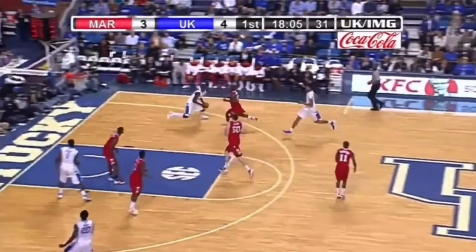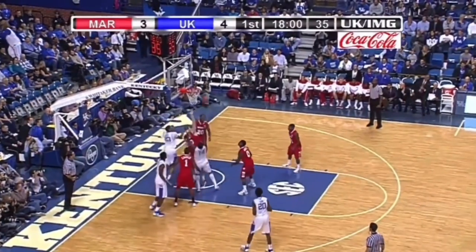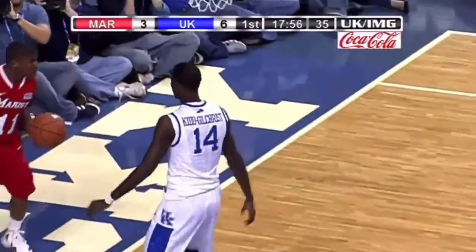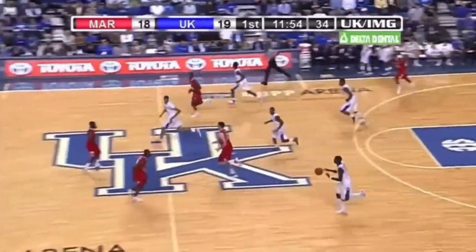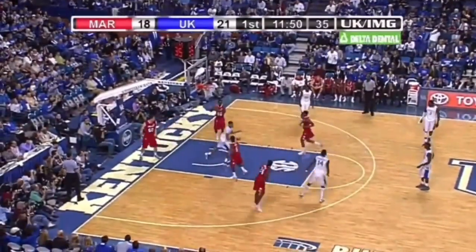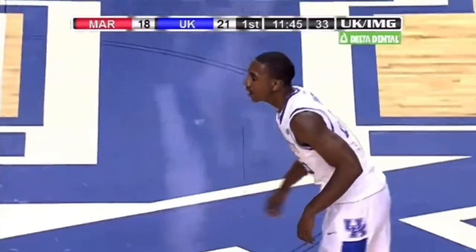Kemp trying to use his size to go at Davis, but Davis able to hold his ground. Kidd-Gilchrist missed that one, but went back and got it. It's that intensity we talk about when he's in the game. Gilchrist comes up with a loose ball. Nice lob to Davis. Wow. The finish was pretty, but what a look from Michael Kidd-Gilchrist.